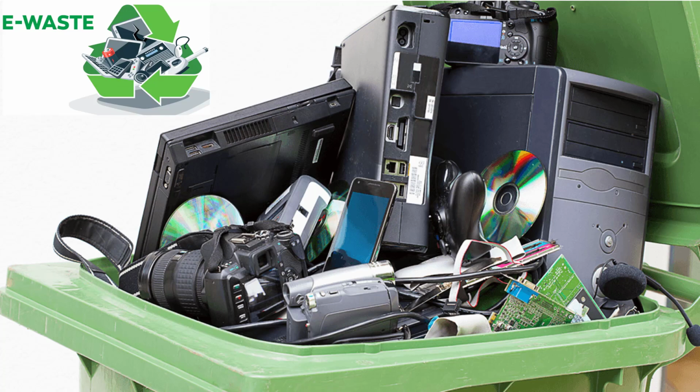Some of the things we can do is when we're shopping, we buy green or environmentally safe products. When we buy these new electronic devices, buy only those products that have been designed with environmentally preferred attributes. You may see an icon like what we see up here, or you may see another icon that talks about being environmentally friendly.